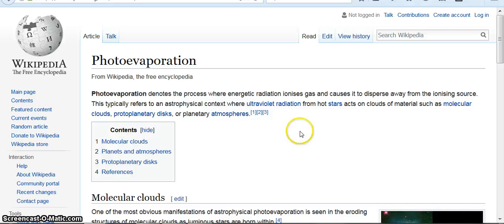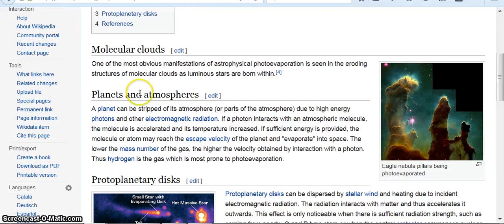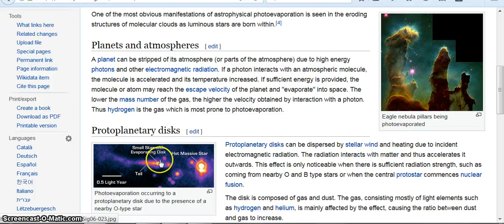Maybe I'm just using the wrong words and I'm too tired, but here under photo evaporation from Wikipedia, it says, a planet can be stripped of its atmosphere or parts of the atmosphere due to high energy photons and other electromagnetic radiation, which is what is in radar. So let's keep moving along, and I will put the link for this below. And that looks like some flying saucers I've seen before.